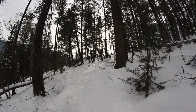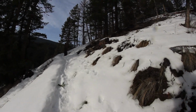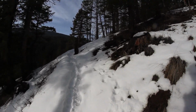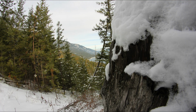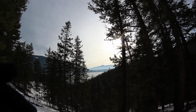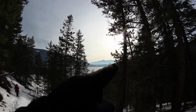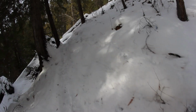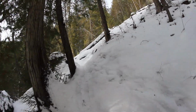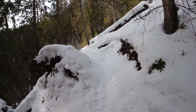How beautiful all this is. Can you see that peak right there? That would be a nice one. And it has a little bluff on it too. Obstacle.